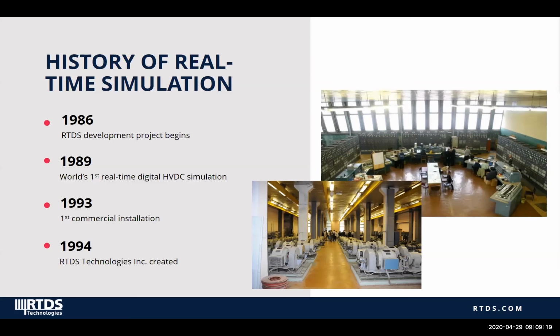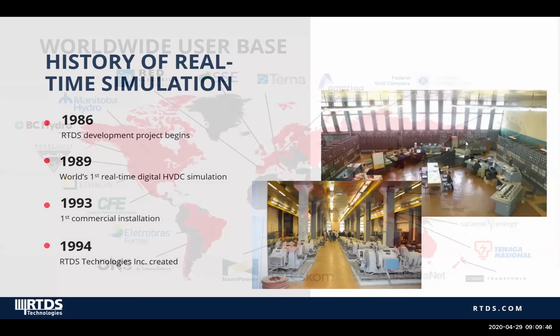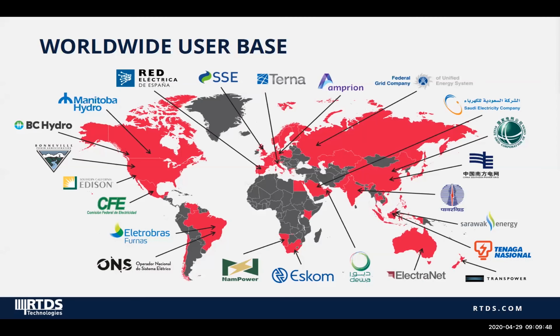So there was definitely a need for a more flexible method, and that was really the main motivation for developing a digital solution. So a group at the Manitoba HVDC Research Center, which is also the home of the PSCAD software you might be familiar with, they ran the world's first real-time power system simulation in 1989, and then branched off to create RTDS Technologies. So today we have users in over 50 countries.